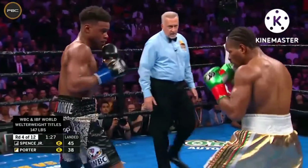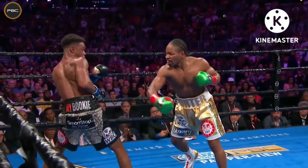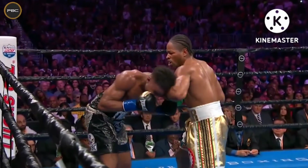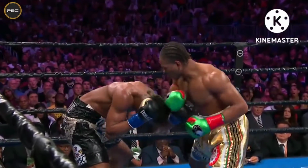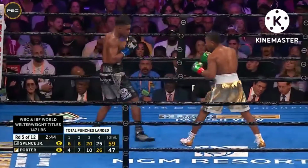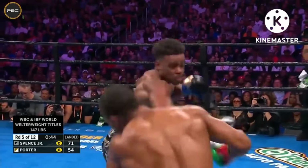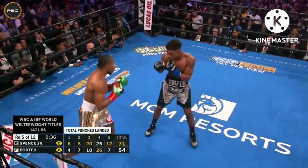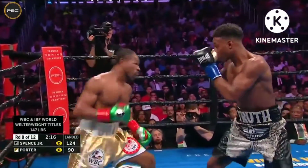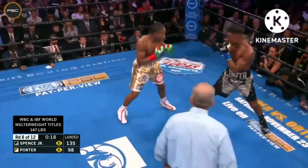So again, Errol Spence is extremely susceptible to the lead right hand or the lead power punch, right? And I'm going to call it the lead power punch, not the lead right hand, for a specific reason that I'll get to later in the video. But this lead power punch, Errol Spence has been susceptible even against Kell Brook throughout the entire fight. To exploit the same move for 12 rounds means that there's a glaring weakness in Errol Spence's defense when it comes to these particular moves.